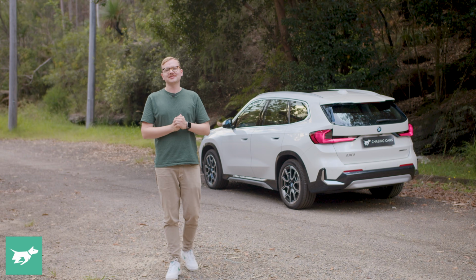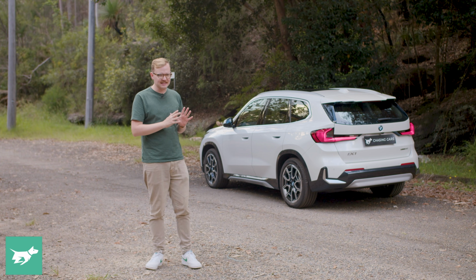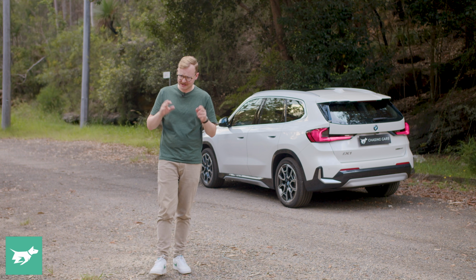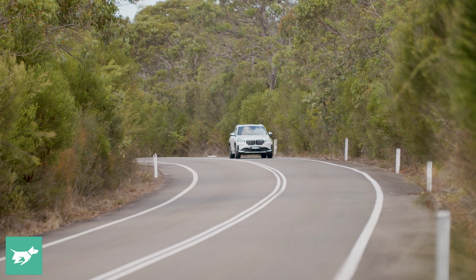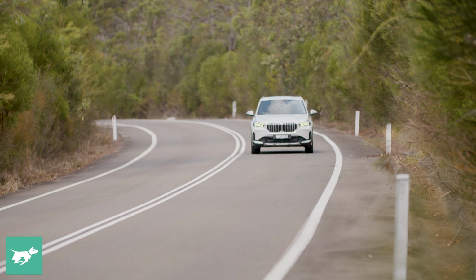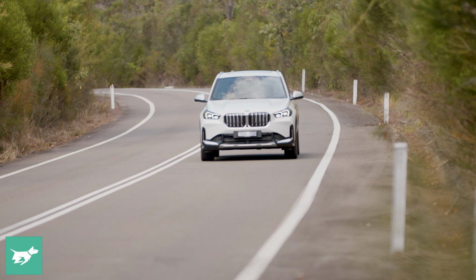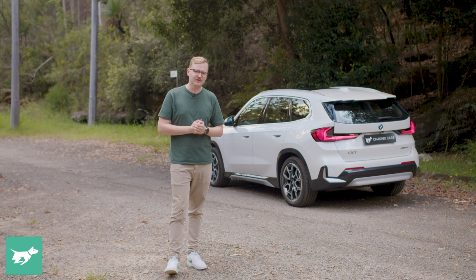So those are my opinions on the BMW iX1. This is a small SUV which is quite easy to like. It's not without shortcomings. The range could definitely be better, and I think the relationship between the body control and the damping needs to be tightened up a little bit more. But as it is, this is a soft, plush, comfortable, well-made and exceptionally smooth small electric SUV to drive.